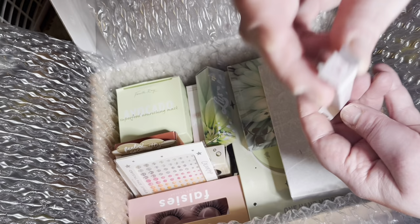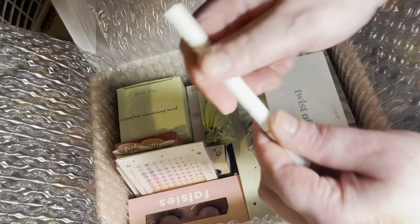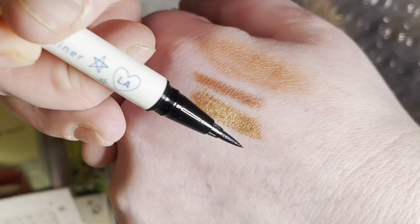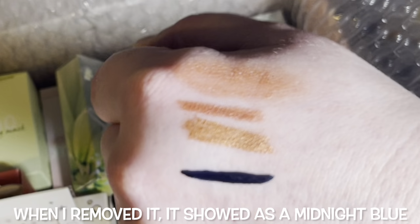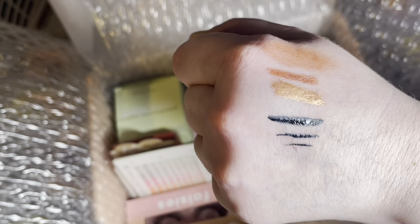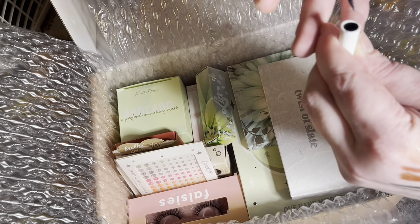Stick that back down. Okay, now I'm not too good. Like, that's a point. Okay, we're gonna make it thick first. Oh, I thought that was blue. Okay. There we go. We'll see if it dries down matte or not. Now, I'm not too good with gel liners, or I should say liquid liners.